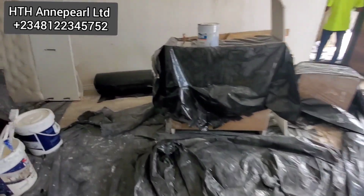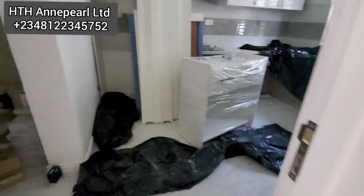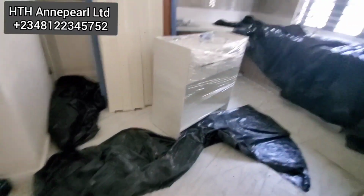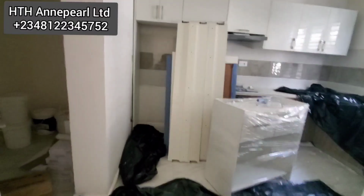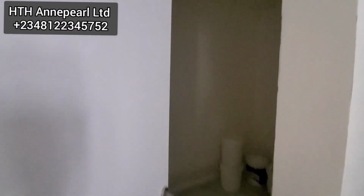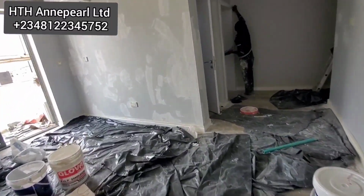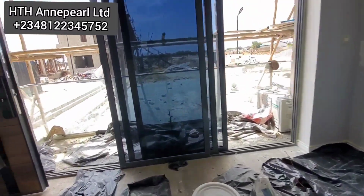And here is the kitchen. You can see the kitchen for yourself. It's very, very spacious. And here is the store attached to the kitchen. So, what are you waiting for? You've got to ask me a question and rush this offer immediately.